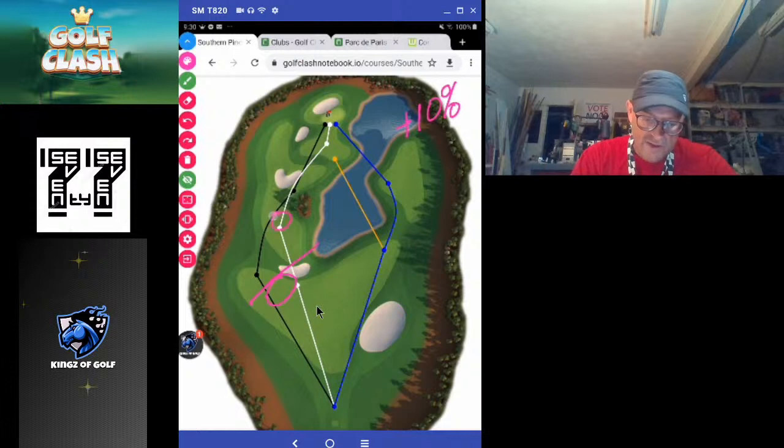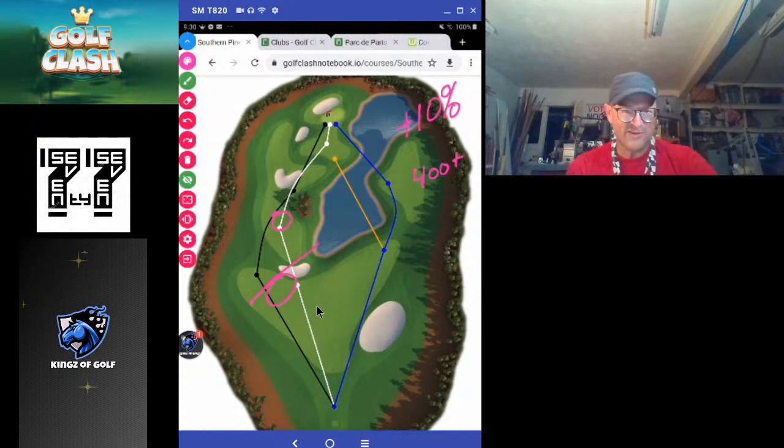Trying to get up into this area right here where you're in the 400 plus yards. I played this hole enough that I actually remember those numbers. Look at that. I don't usually remember any numbers on a hole until I actually get out there on it and look at some notes and watch a video or do something. But we want to get up into the 400 plus range out there.